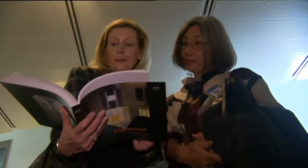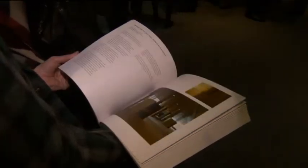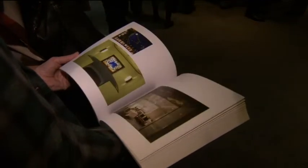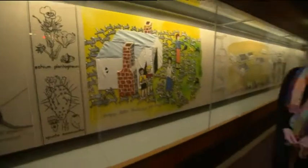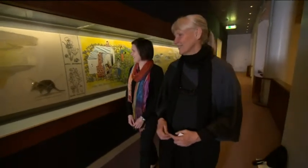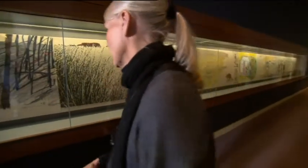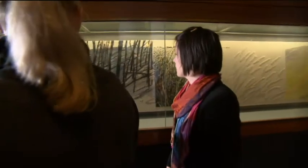So the book has been commissioned by the parliamentary departments from me as a documentation of this amazing work that was done, so that people really understand what was accomplished in this phase of the building's coming to be. Former member of the parliamentary committee that oversaw the building's construction, Stephen Dubois, is still in awe of its artwork.